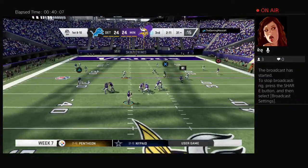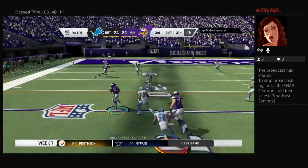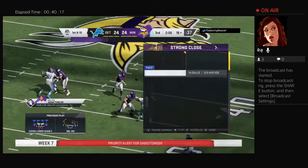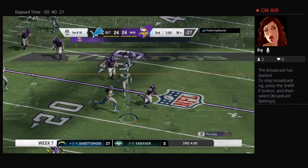A first down throw for Cousins. That'll be complete to Cook. He'll get the first down and more inside the 20. 12 yards there. First down, Vikings. A good way there to have him bounce back from the interception last drive.